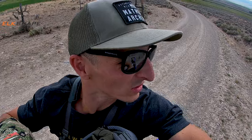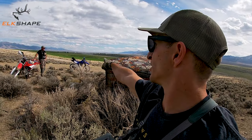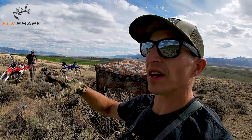All right. Let's set this ground blind up. All right, so this is the ground blind set up. There's a corner of this fence that antelope like to slide under, but we just witnessed them go about 50 yards and jump the fence. A group of 6 does and fawns.